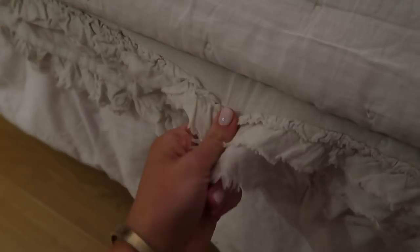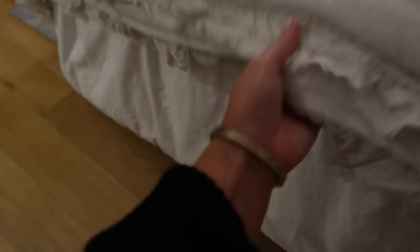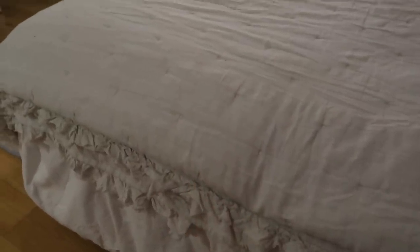And for the bed throw, we have this one at the minute, which I do like. It looks a really funny colour now it's gone to the evening. It's this beige one with the frill here at the bottom, which I love. It gives it that added texture. So I love this, but then I'm thinking to layer it with another blanket over the top as well, just to add a little bit more, because we've been getting cold in the evenings.